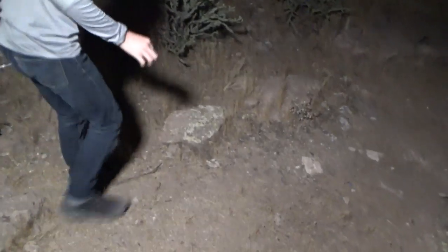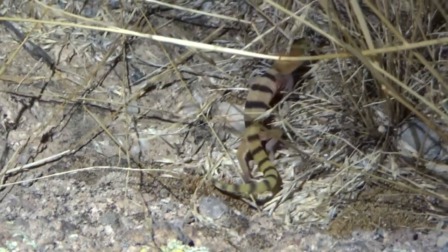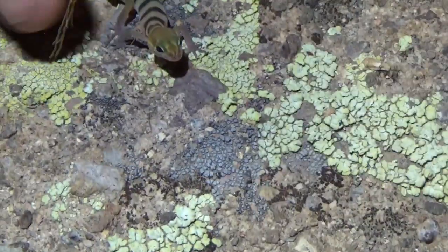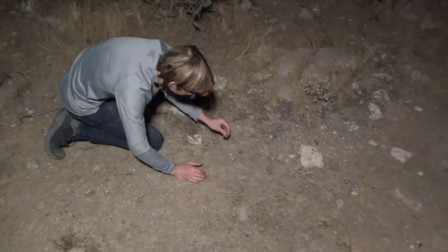Yo, check this out. Come here, little buddy. Oh, come here. Don't want to grab his tail because they can detach their tail. Come here. Got you.